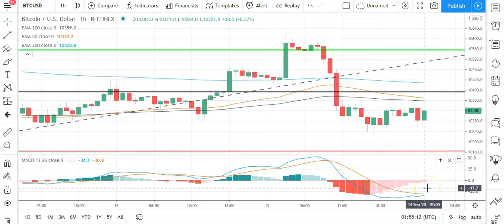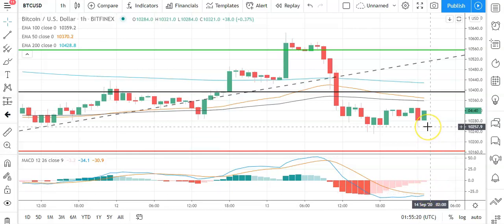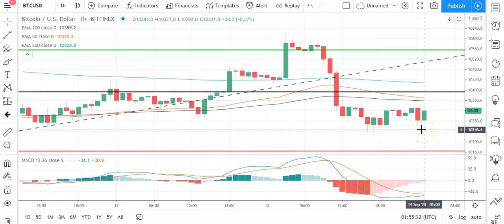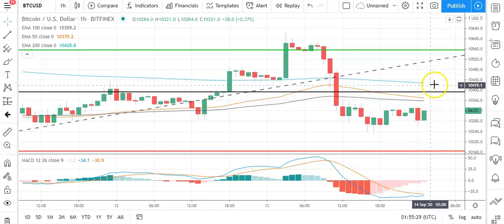Looking at the MACDs, we're seeing a marked narrowing of the bearish histograms and a possible bullish crossover there, supportive of this morning's recovery from the start of the day loss. Key will be, however, to break back through that pivot level to 10,500 levels.